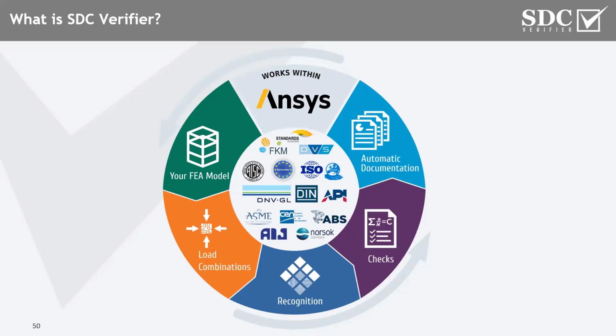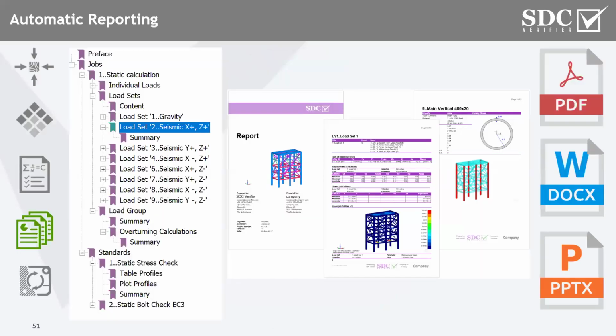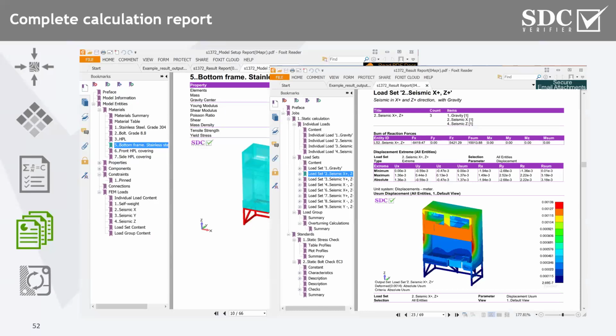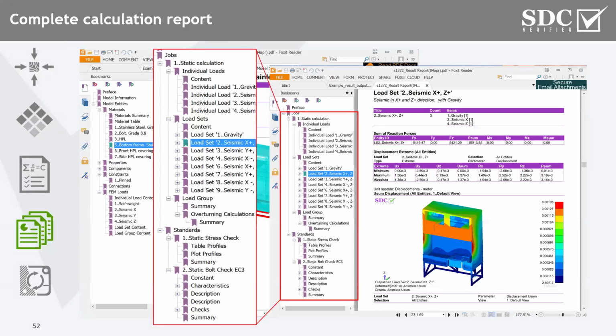And the next, typically, if everything is fine, you have to generate a report. Our reporting tool allows automatic generation and export to popular formats such as Word, PowerPoint, or PDF. The advantage here is that you just build your structure as shown on the left, and it's automatically sorted into different sections. So you have easy navigation across your report if the report consists of hundreds or thousands of pages.